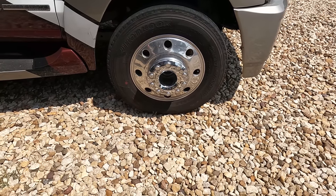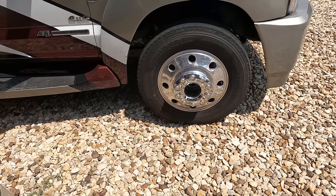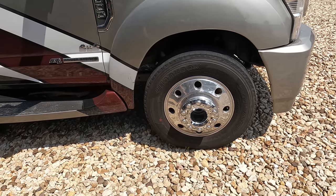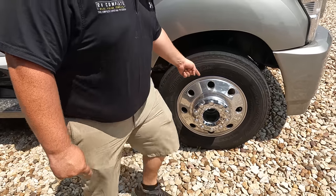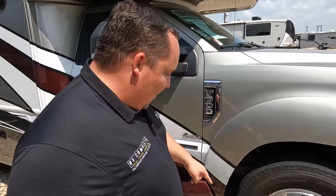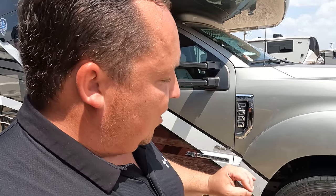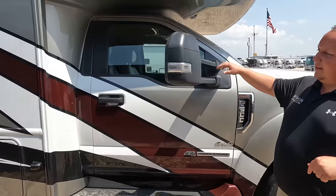Look at these tires, they're the Hankooks. Smart Flex AH35. The model on the tire is 245-70R19.5. They're changing the tires on us, Andrea. I thought they were 22.5s. No, 19.5s on this.